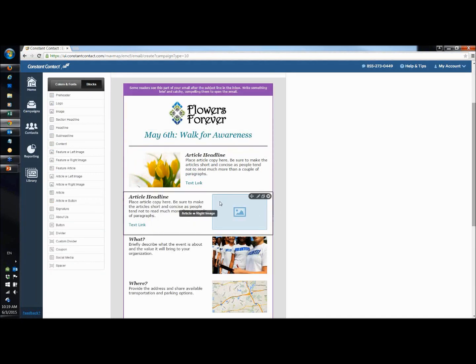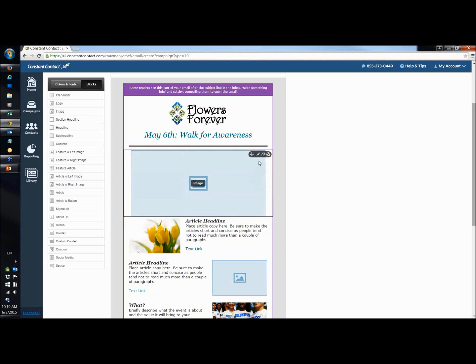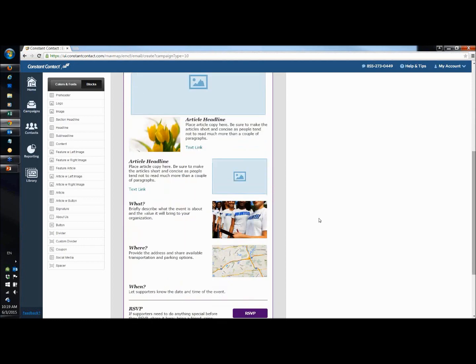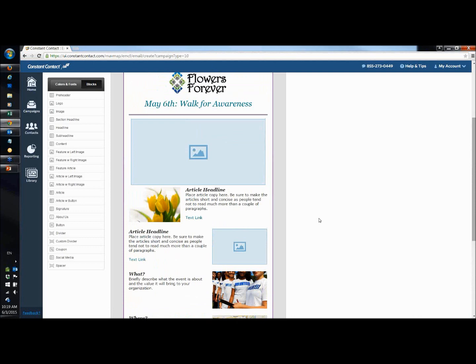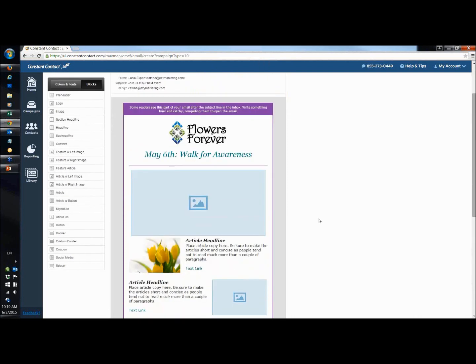So use whatever block you need. If you need an image that goes all over, that's white, like this is what you're going to use. So don't start to import images. Use the boxes on here, and that's going to help you make your emails very mobile friendly.